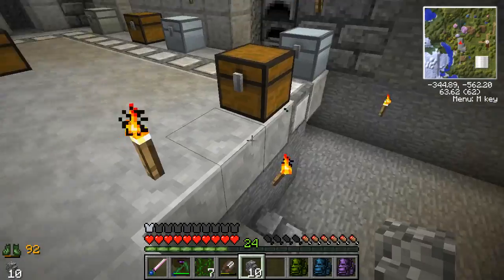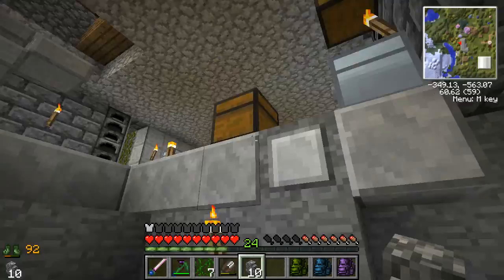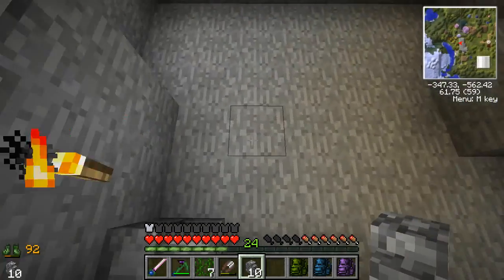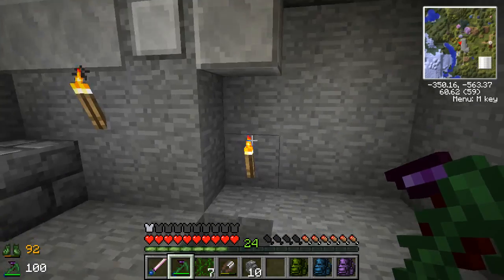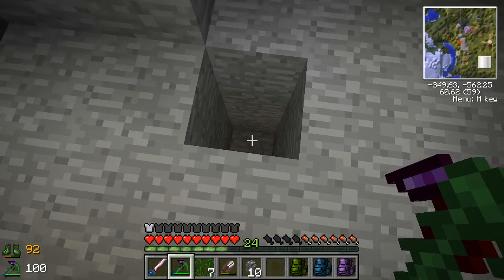So what I think we're going to do is just build a secondary room under this room. Let's see, how high do you think we need it to be? 1, 2, 3, 4, possibly 4 high, with our little headroom. There's the floor. 1, 2, 3, 4, 5. So that would be the bottom.